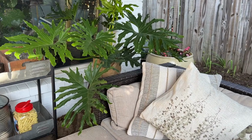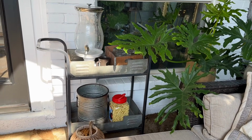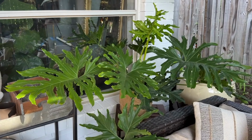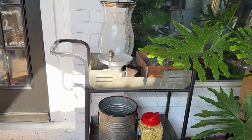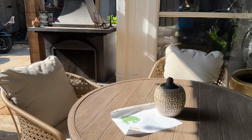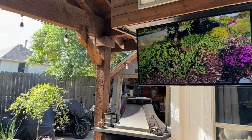So y'all, while he sits there enjoying his morning cup of coffee and looking through the book, I'll just show you the patio. This is one of my indoor plants that I brought outside. Y'all, it is thriving. It loves it. Little bar cart I have over here. Got a fireplace out here. Of course, the TV.